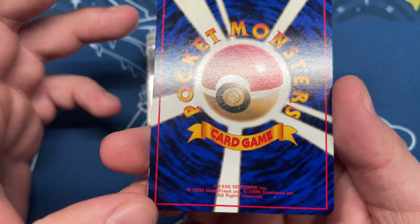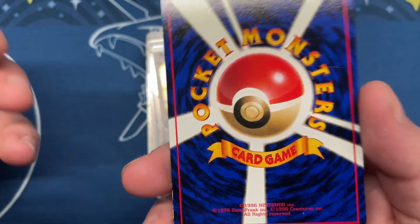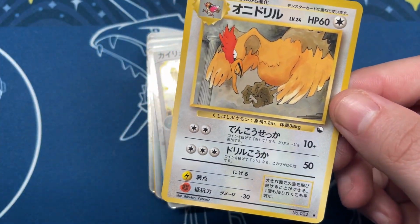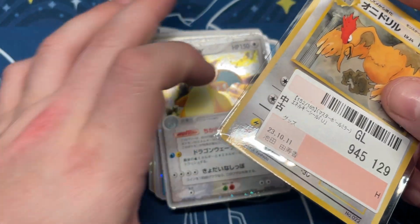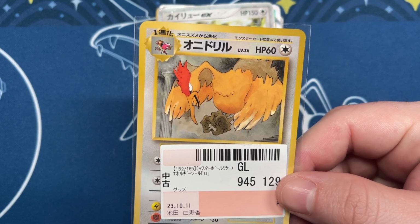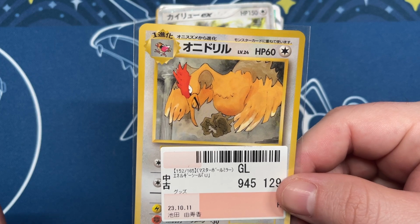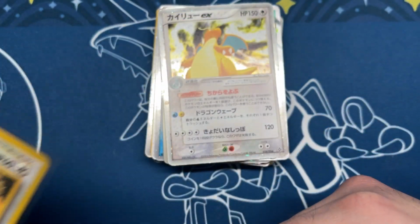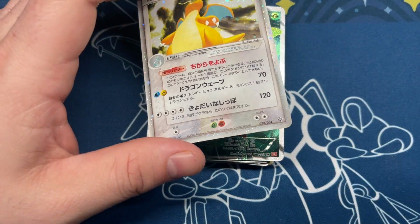Overall, pretty clean copy. But when it's excellent for me, it's not quite near mint, but it's not light play. You know what I mean? It's in that middle ground, and I've kind of developed that myself. Not that people don't say that things are excellent as well, but that's my middle ground where I'm not going to charge near mint price, but I'm going to get a little more out of it than light play. So it makes things fair for me and fair for you guys as well. Getting better condition than light play, but also not quite near mint.